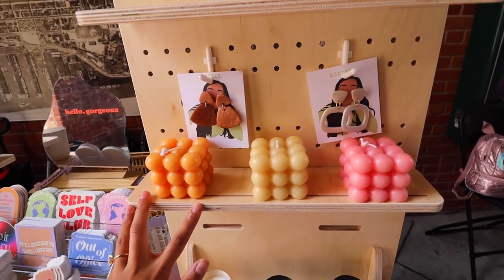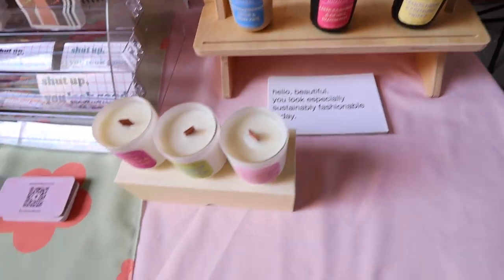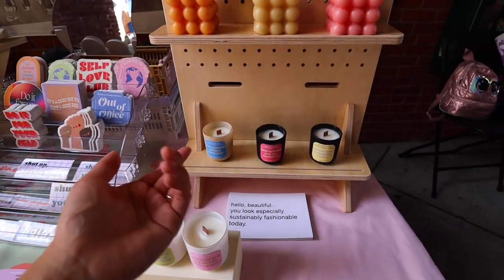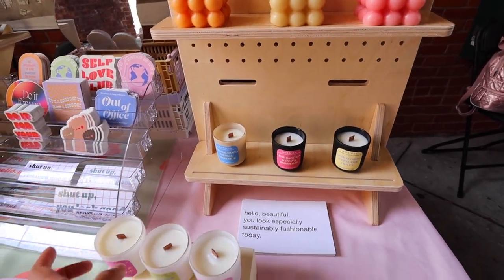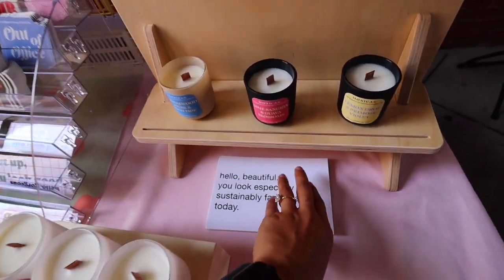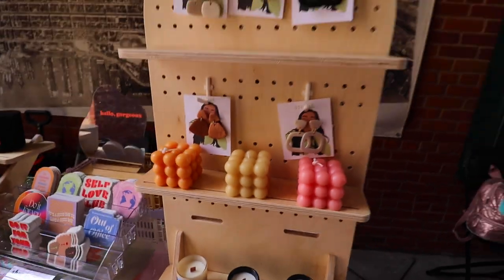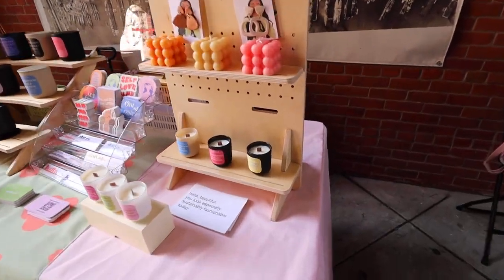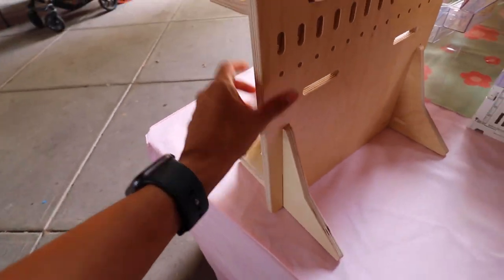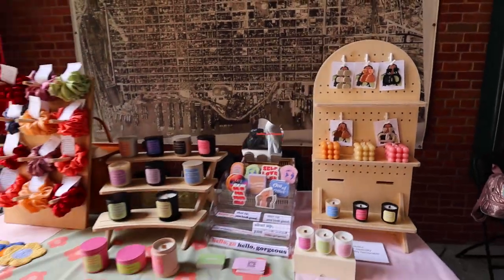Last three bubble candles that I have, and the bestsellers mini candles. And then I just show off the gift box over here. So if people ask how the mini candles are packaged, they can see the box here. And then I have my thank you cards here. This is also standing up really well. Again, no assembly needed. It just has this base that you slide this big thing into, and it's not heavy at all.